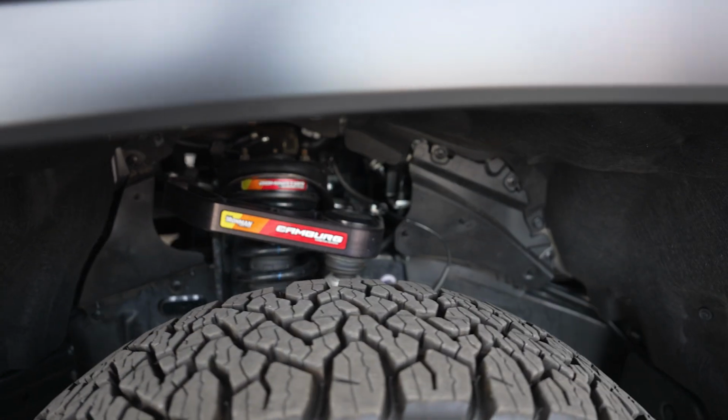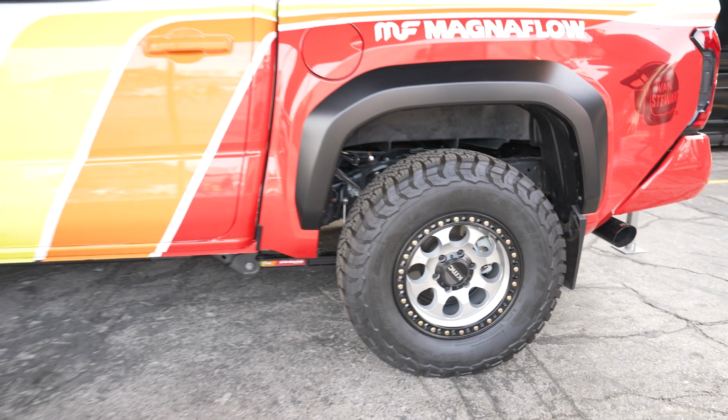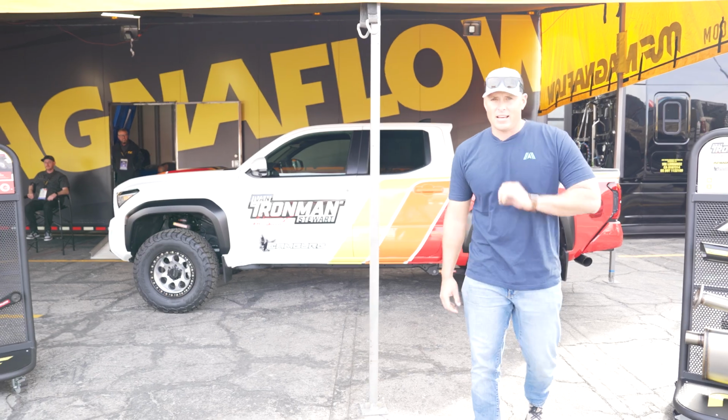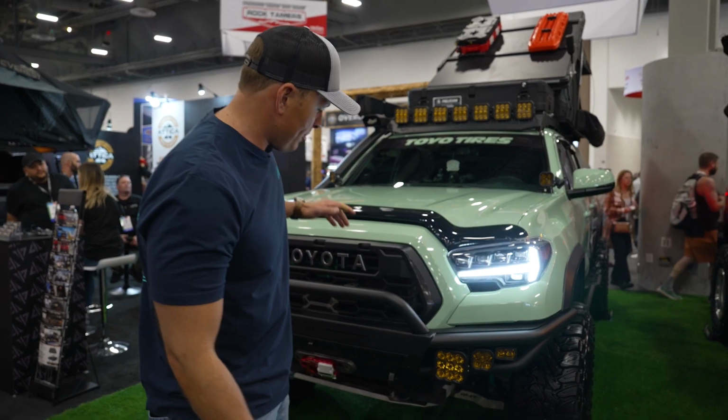Those are heavy duty billet aluminum, and of course a wrap job to match Ivan Stewart's ridiculously awesome racing Toyota back in the day. This is really cool. And of course, we can't forget the MagnaFlow exhaust, which sounds fantastic. We're at the Attica 4x4 booth with a Tacoma that is pretty sweet.